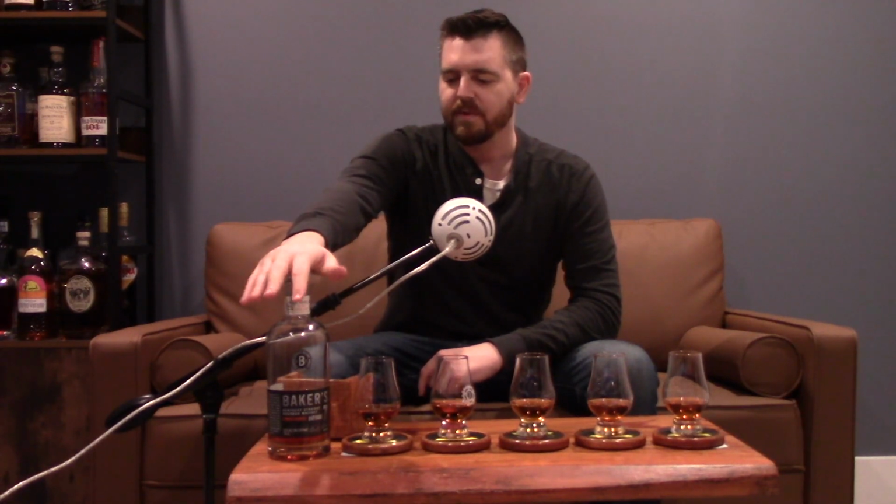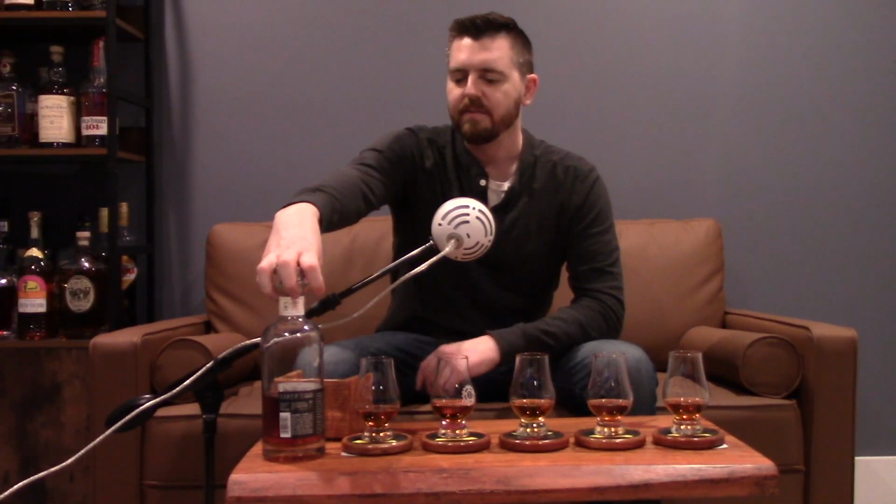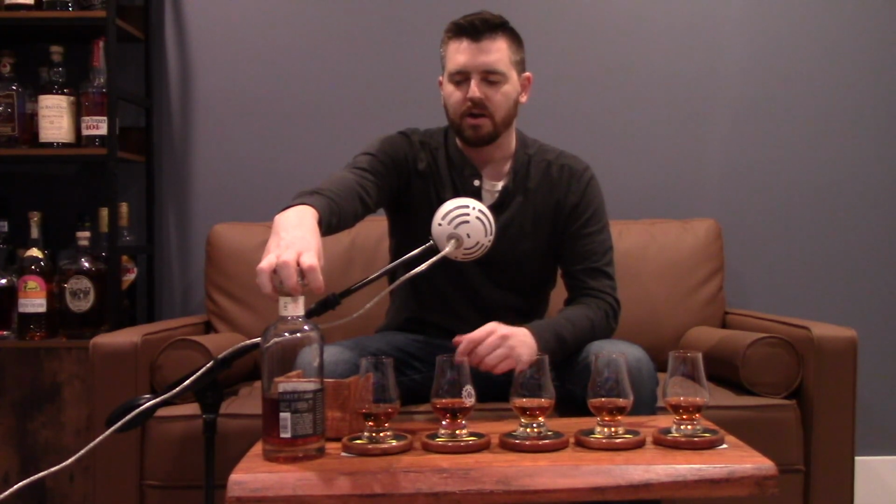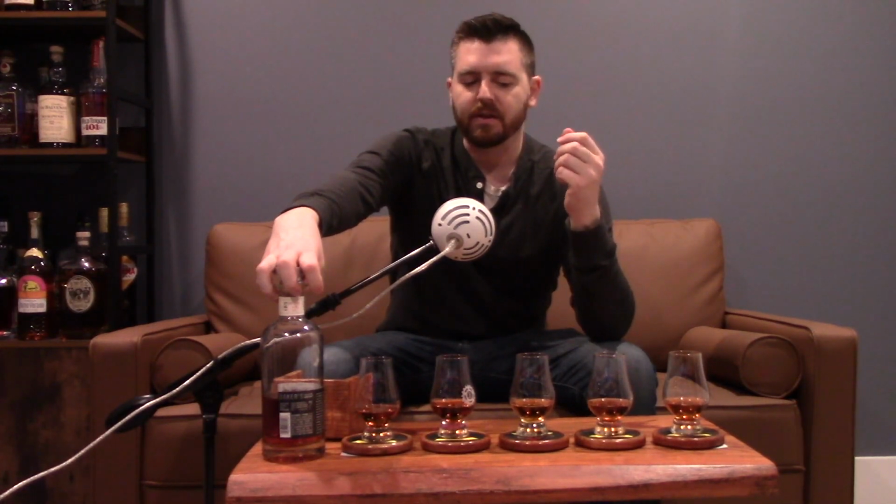The whole idea here is that they are going through the rickhouse and they're going to find a barrel that speaks to them for this line. It has a unique character to it, but is also in line with what they expect from the Baker's line. And this is going to be a single barrel where none of the others on the table are. Well, I will say this, Booker's has done, as far as I know, at least one single barrel release, but usually it's a batch release. It's a batch that goes into several different barrels that they are really proud of, that they use for the Booker's lineup. So Baker's is the only single barrel on the table tonight.